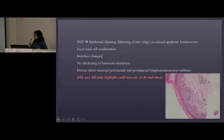So in 2020 also, the patient gave a history of some rash. I'm not sure if we had seen the patient at that time or not, and records were not available, but a biopsy was done from the rash, which showed epidermal thinning, flattening of the rete ridges, along with occasional apoptotic keratinocytes. So there is some kind of epidermal atrophy going on, along with some interface changes. There was focal basal cell vacuolization as well, but there was no thickening of the basement membrane. Now, thickening of the basement membrane is seen more in the chronic cutaneous LE and subacute cutaneous LE spectrum, less commonly seen in the acute. And there was some perivascular periadnexal cell infiltrate in the dermis, which was non-specific.